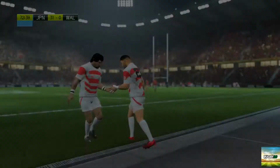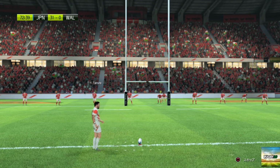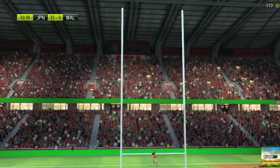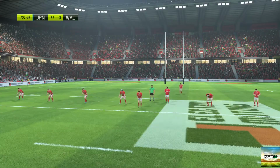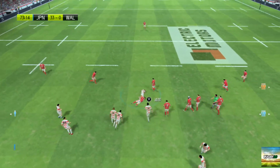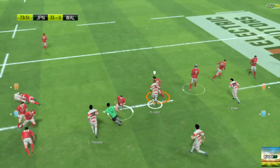They're going to use this time to make a replacement. So the kicker is all set for the conversion. And it's through. The ball is taken cleanly. The tackle made, but the ball kept alive. He caught that ball well, brilliantly positioned. He gives the ball. He offloads the ball out of the tackle.